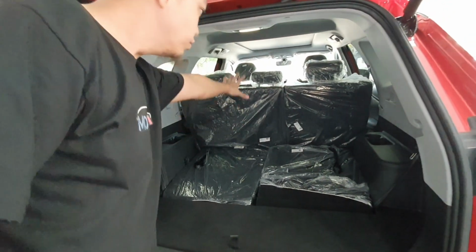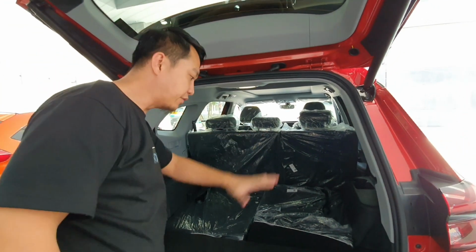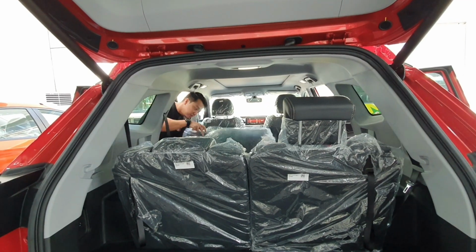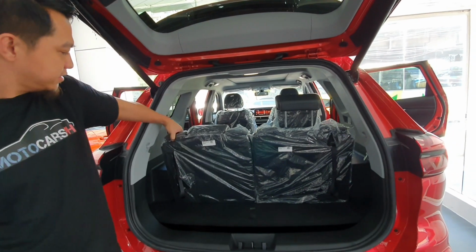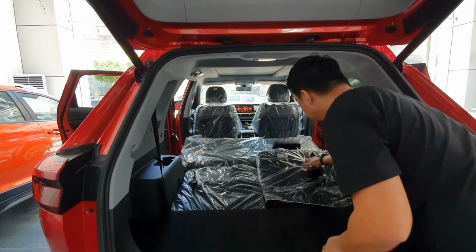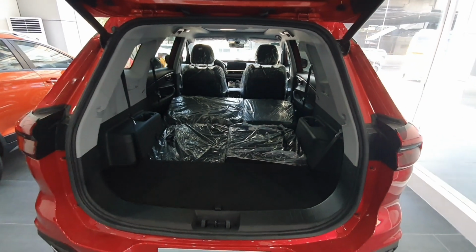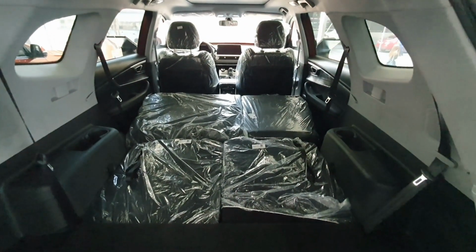And I'm gonna show you kapag naka pull down na yung second row seats kung gaano kaluwag yung magiging compartment niya. And this is the switch to move it down. Ayan, so yan ang magiging cargo space niya sa likod. So maluwag siya.